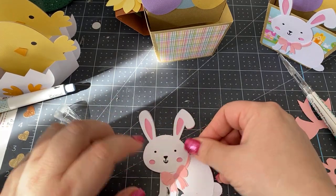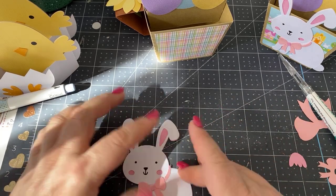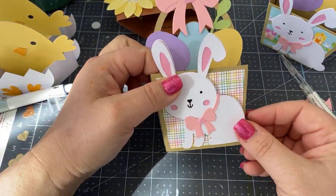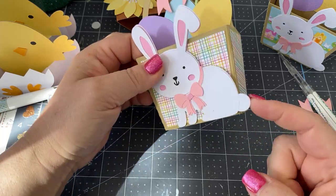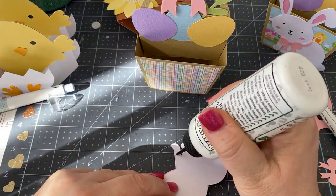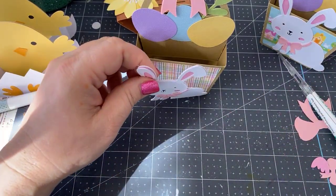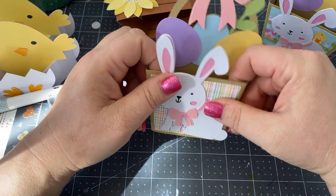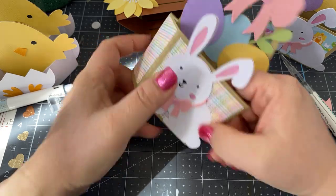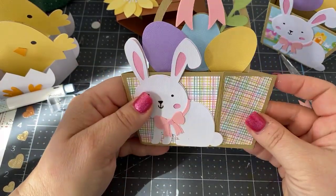Okay, so here is the bunny bow. Move it over. Isn't that cute? So we're going to take and attach it. We're going to make sure that little bunny tail is hanging out. But other than that, it's going to go flat. I don't think we're putting glue on the entire bunny because the ears are going to stick out. All right. And there he is. Isn't he cute? There's also one for a chick.